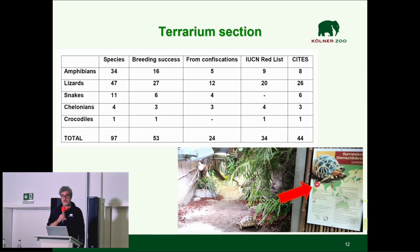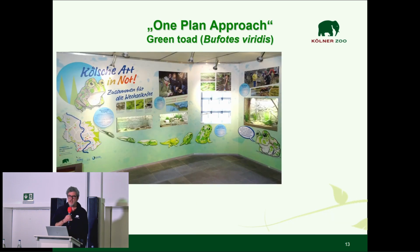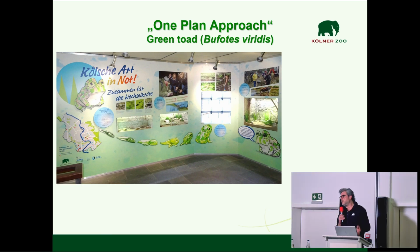And again, everywhere you find the Red List button of the IUCN pointing to the threat. This is a critically endangered species. The One Plan Approach, what is this? For those of you who have not heard about that, that's a very cool measure in recent times, doing the best optimal conservation for a species or for an area, and this can nicely be explained based on the Cologne Green Toad project. This is a project, this time not in the tropics, this is in the Cologne area, where the green toad is in decline.